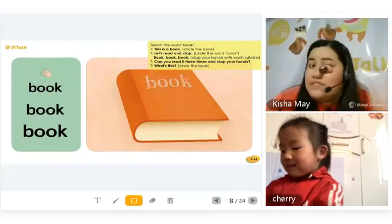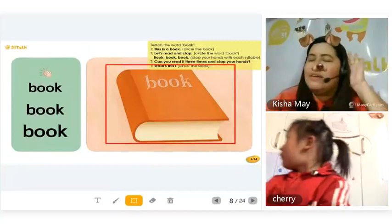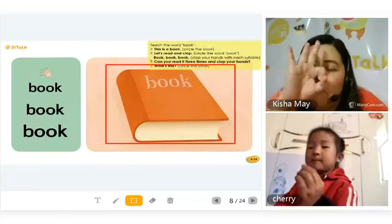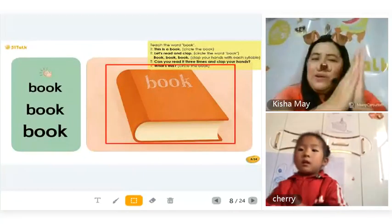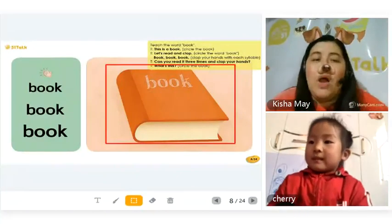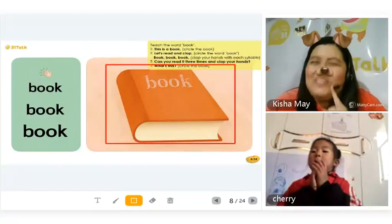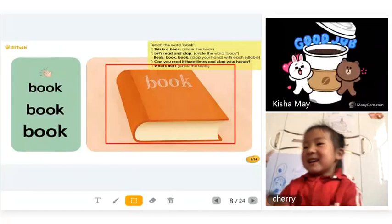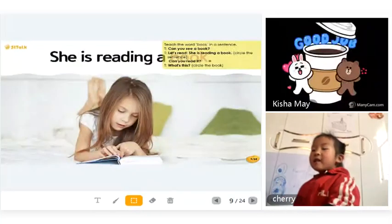What is this? Book. Yes, can you say book three times while clapping your hands? Book. Book. Yes, one more time. Book. Book. All right, good job, Cherry. Yay! Very good. So let's read.